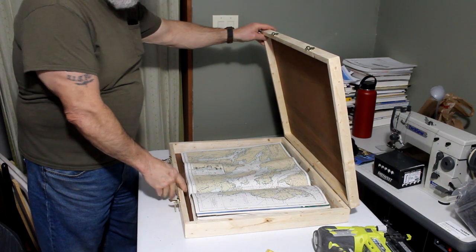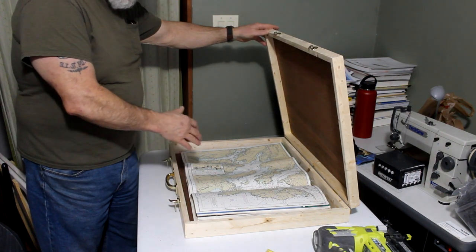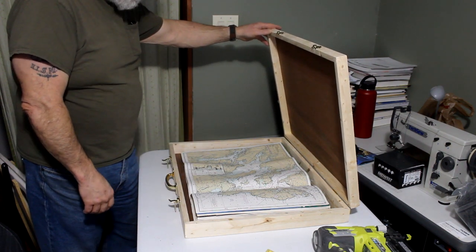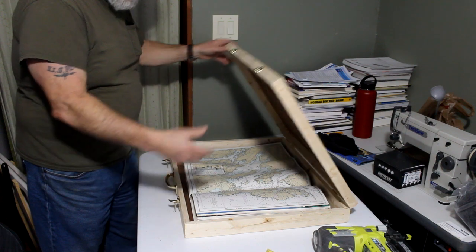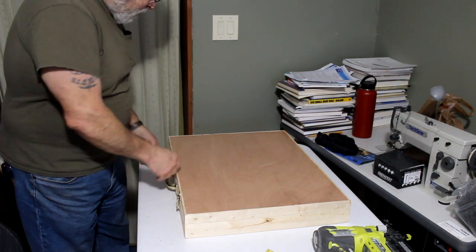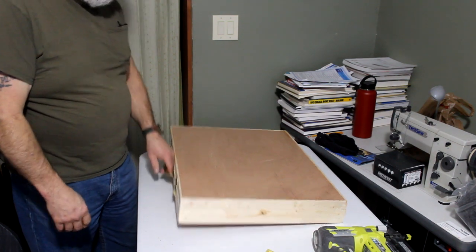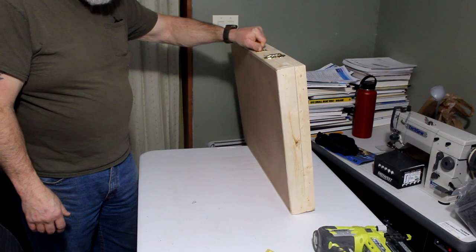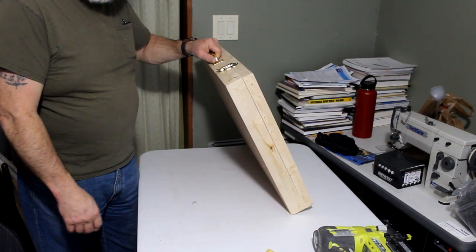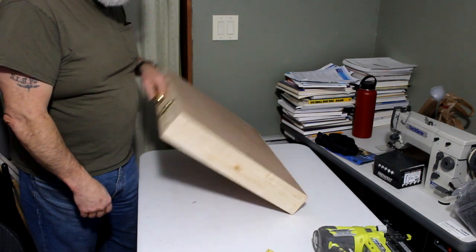I can also put in all my navigation tools, my parallel rules, protractors and compasses and pencils and erasers and everything. And so now it's out of the way when I don't need it. I can latch it so the top's not going to come off. I can pick it up. I can carry it like a suitcase. I can take it ashore when I want to. Take it home. I want to plot a series of routes, different waypoints before I take the boat out.